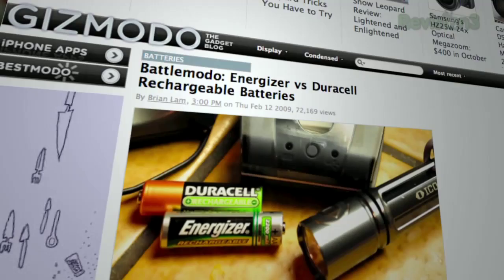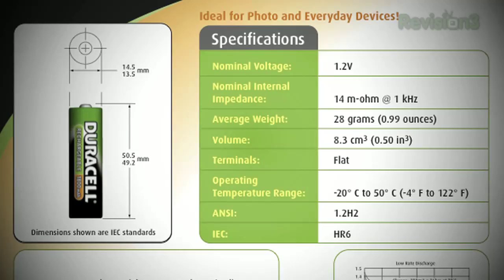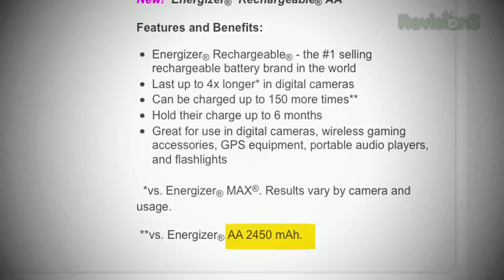By the way, I haven't had a chance to try them out myself, but the folks at Gizmodo found Duracell's rechargeables lasted twice as long in a tactical flashlight as Energizers, despite having a lower milliamp rating on the box. I think the Duracells rate themselves at 2,000 milliamps, and the Energizer AAs are like 2,450 milliamps. Interesting. The Duracells are also low self-discharge nickel metal hydrides, which means they hold their charge extremely well. After 6 months, they should still have 90% of their charge.